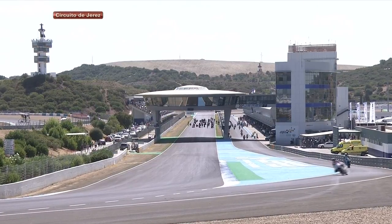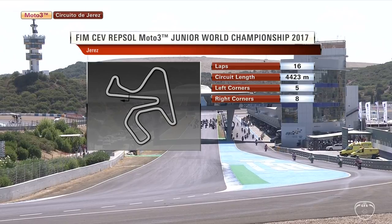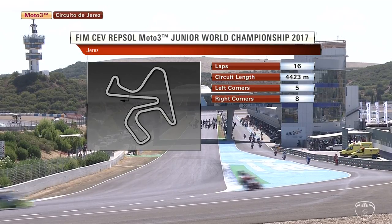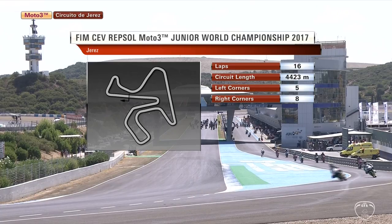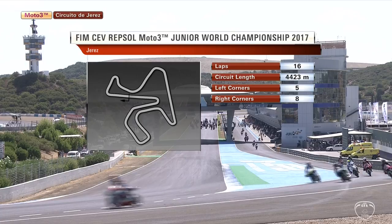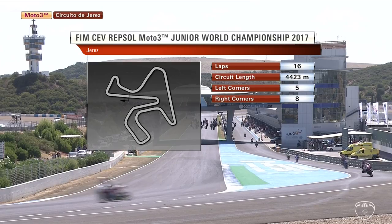Welcome back to the Circuito de Jerez here in Andalusia. Race number 2 for the FIM CEV Repsol. 16 laps, 4.423 kilometres, 5 left-hand turns and 8 right-hand corners, making up 13 in total.